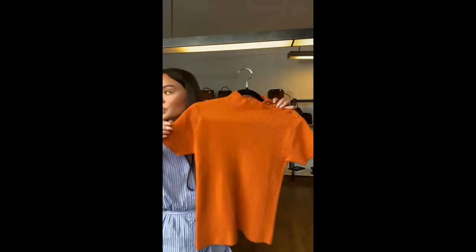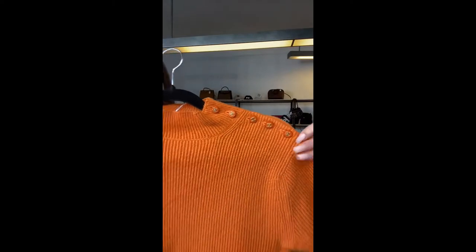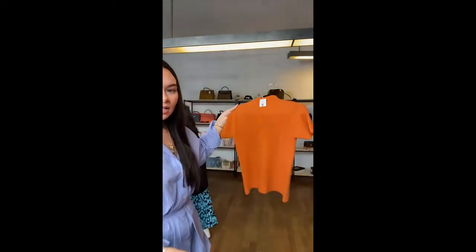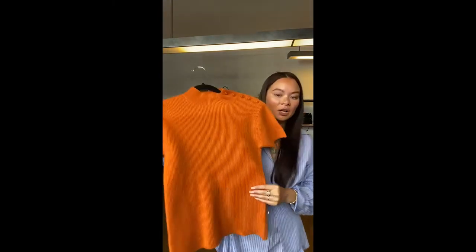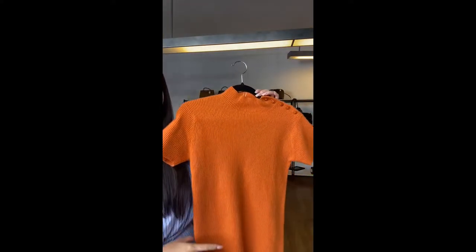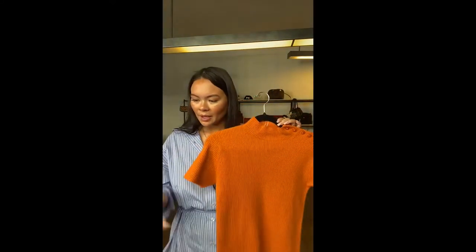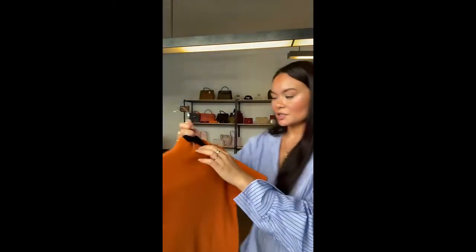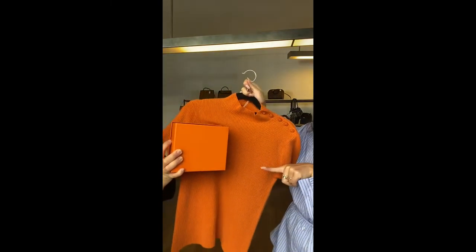It is a short sleeve turtleneck, has these beautiful CC orange buttons here. This is absolutely stunning. It's a longer length, so it looks like this. It's a beautiful orange color, guys. It's not bright orange, it's muted slightly, so it's like a burnt orange. Do you think it's like the Hermes orange? It is similar to the Hermes. Yeah, very similar to the Hermes orange box, guys.